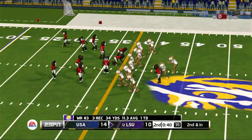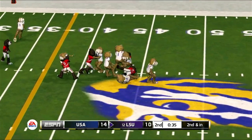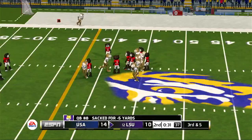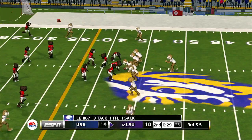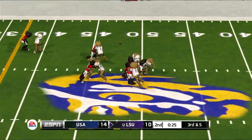Well, they look to be in sync right now. They're both reading the defense properly, and the result is a nice game. They bring him down. The protection broke down. The defense was in the backfield in a hurry, and they brought the quarterback down. Nice play. They'll spread the field with 5 wide.